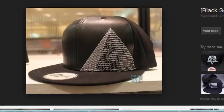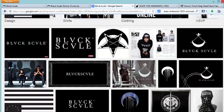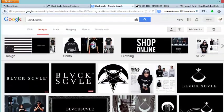Okay, guys, all of this stuff, I'm not getting into any conspiracy theories at all, but all of these things are, how can I put this, occult and Masonic symbols. Now, am I saying that Black Scale is the Illuminati? No, I'm not saying that. What I am going to say is that these are occult and/or a few of them are slightly Masonic symbols, okay?